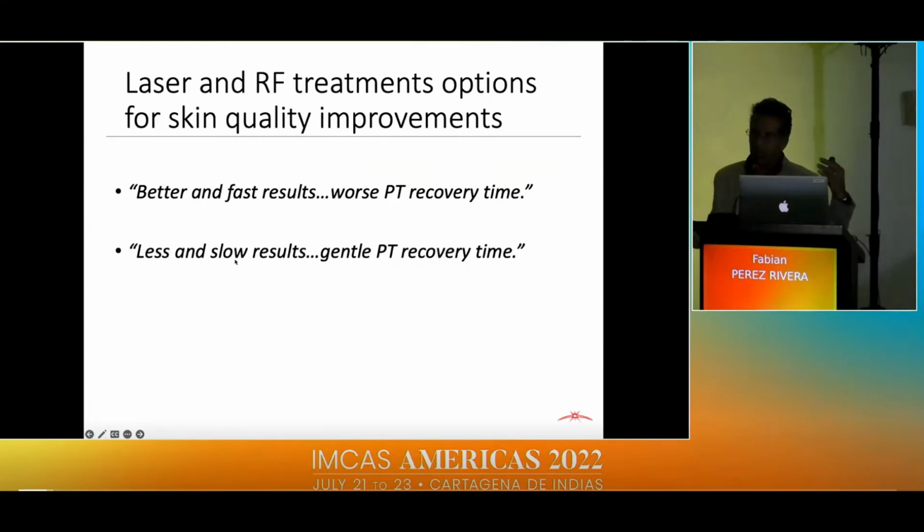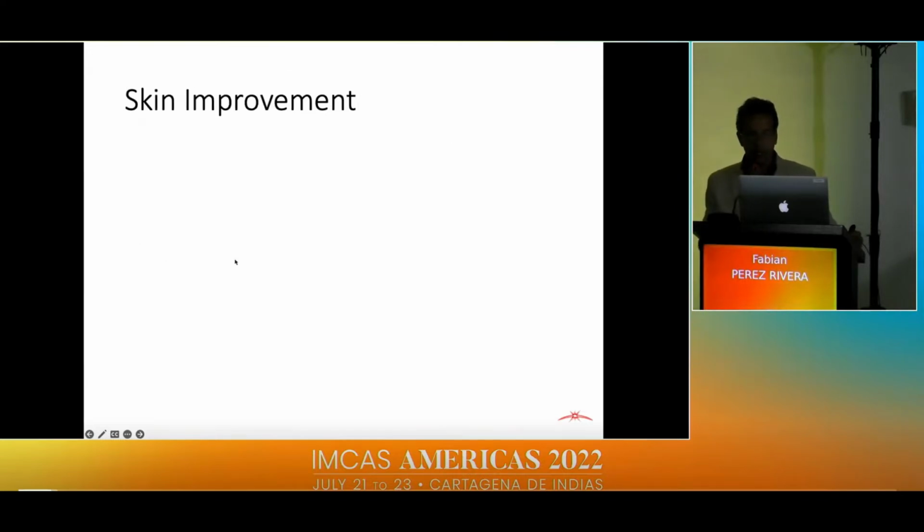These two phrases are always in my mind: better and faster result, worse post-treatment recovery time. This is true. And another fact: less and slower result has a gentle post-treatment recovery time, and we need to decide that both the patient and I have the same goal for each of them.